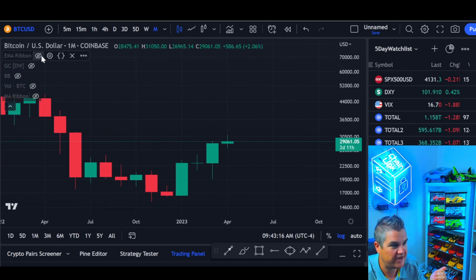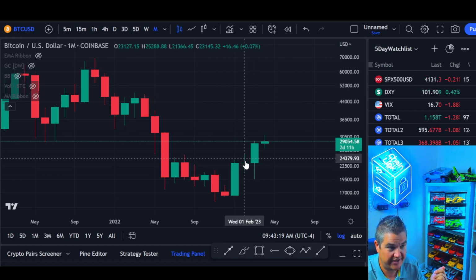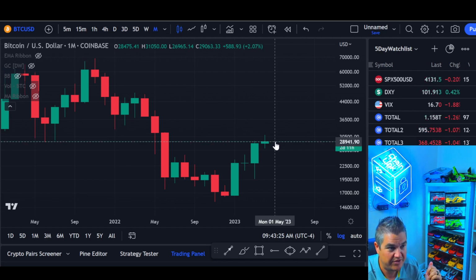Let's remove the price charts and just look at candles, right? Bullish, indecision, bullish, indecision, right? Maybe we follow up May with bullish.